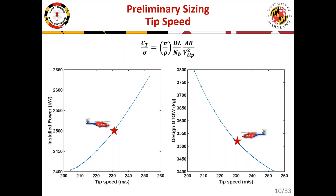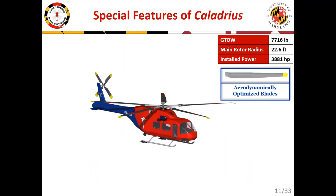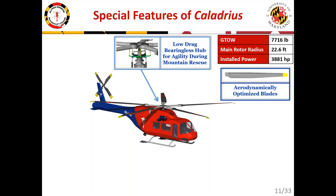Now I want to explain the special features of Caladrius before going into the design of each system. Caladrius' main and tail rotor blades were aerodynamically optimized for this extreme altitude mission. It has a five-bladed bearingless main rotor with a radius of 22.6 feet, which corresponds to a disk loading of less than 5 pounds per square foot. The hub is bearingless for high agility during rescue and low drag during high-speed cruise.